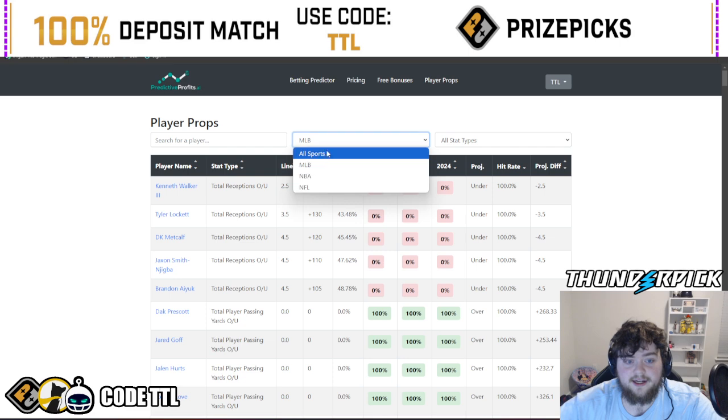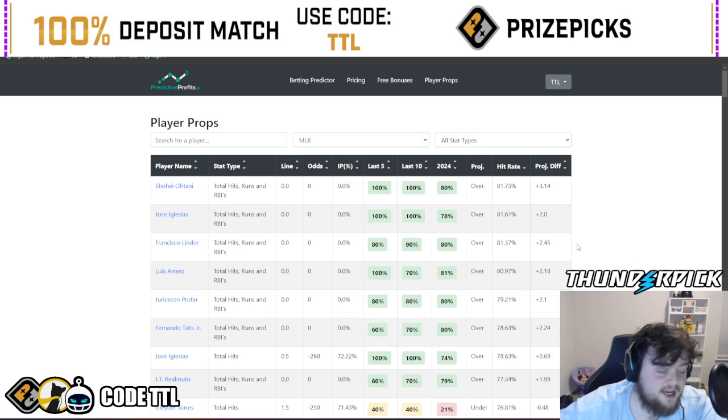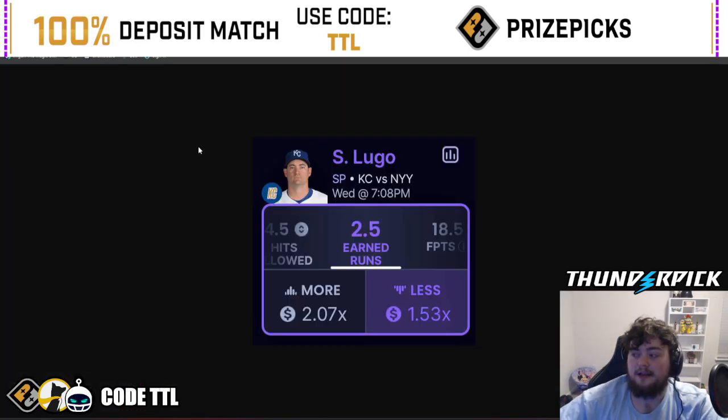So we're going to go ahead and fix this, select MLB, so we're only seeing these MLB stats. And we're actually going to be researching the player anyways. But the first player, all of these plays are going to be positive EV, so that's beautiful. And let's go ahead and get started. So the first play is going to be Lugo under 2.5 earned runs.